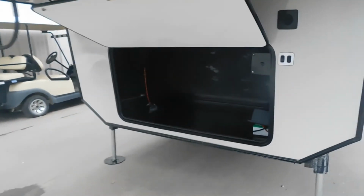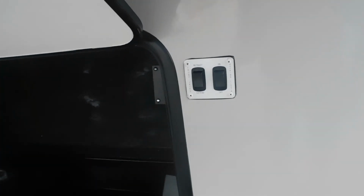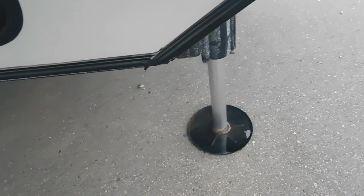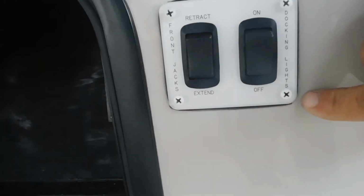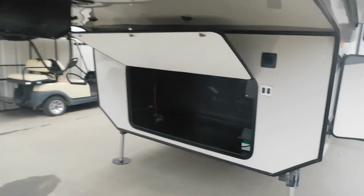I want to show you where your controls are for your front leg extensions, front jacks, extend and retract here. This is a docking light, which is this bright light here.